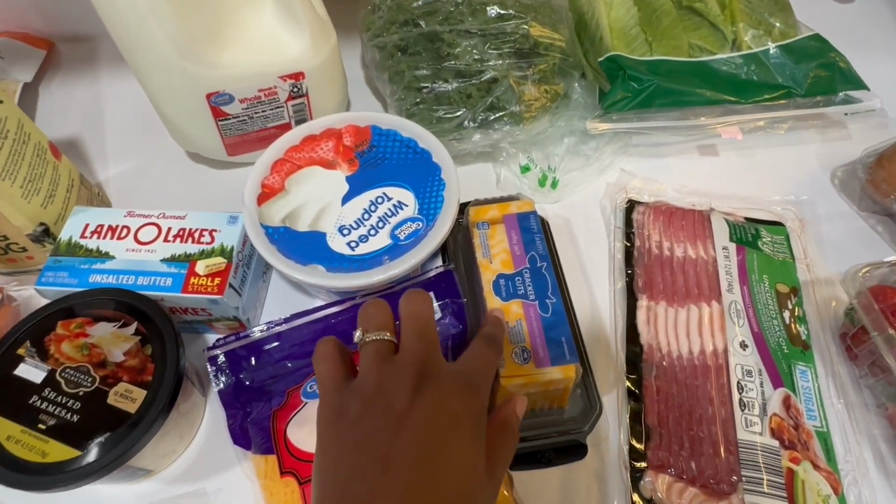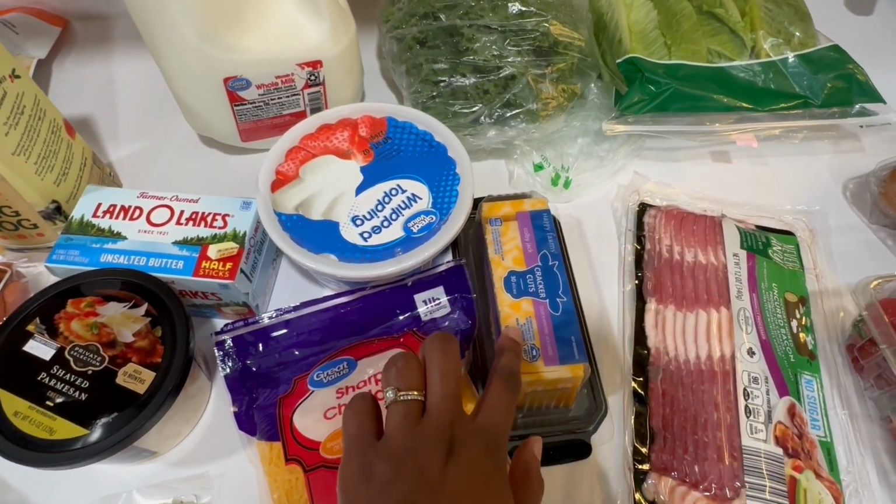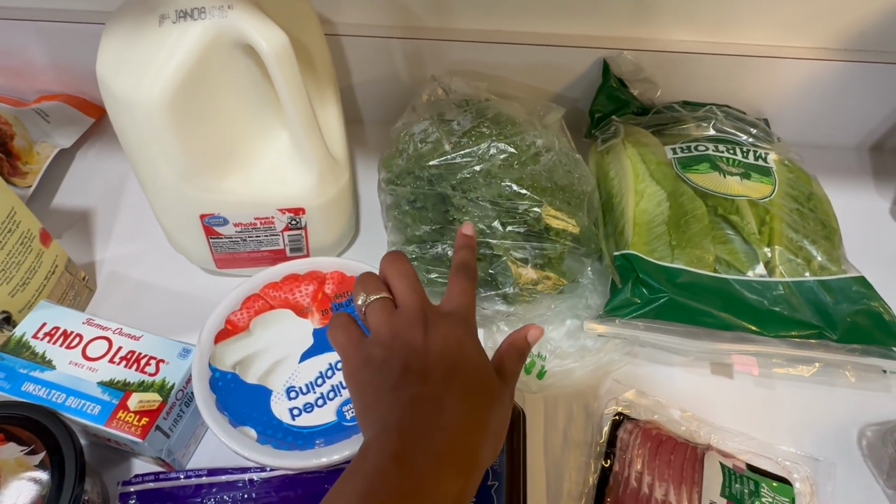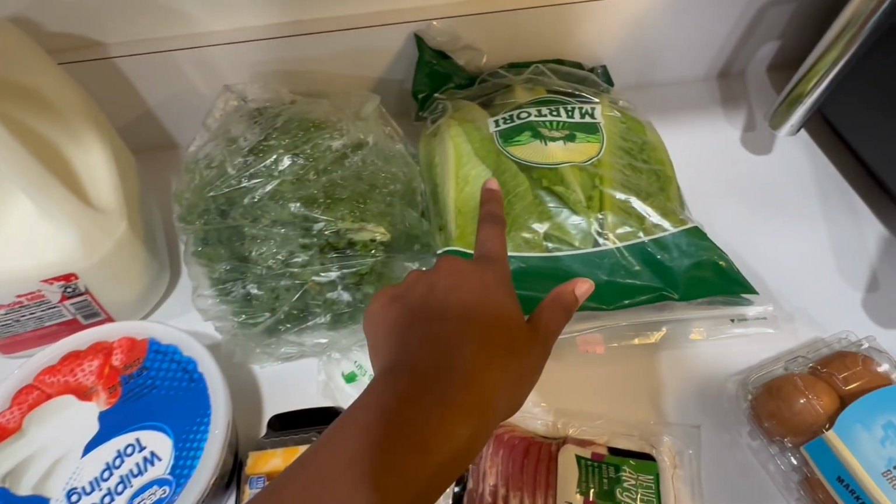I got some cracker cut cheese to also go on the charcuterie board. We have some kale here. This is going to be a part of my mom's vegan meal that we're making. Some romaine lettuce.